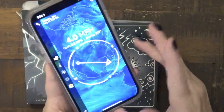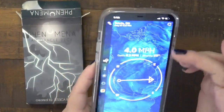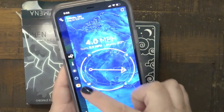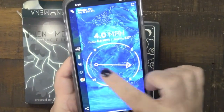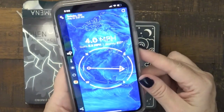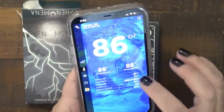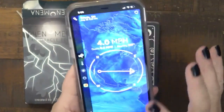But why I like this, I tried all different ones, but I really like to see just how many miles per hour is it? There's some gusts up to 8.3 miles per hour. What direction is it blowing to? You can actually change this to point to on the compass where it is coming from or going to, but obviously you're going to see where it's going from and where it's going to, but this is pointing to the direction that it's blowing in. And then of course you get to see the kind of swirling patterns here. And of course you can look at other things like your temperature, and your humidity and all of that kind of stuff as well.